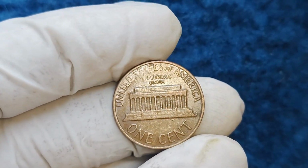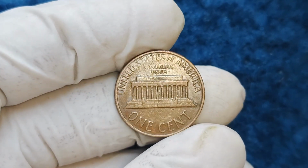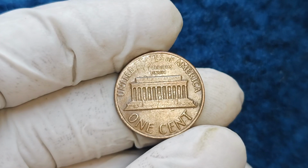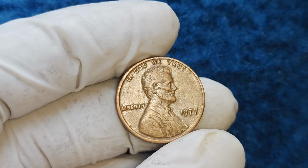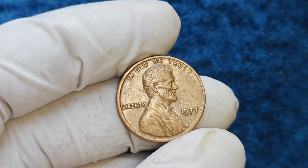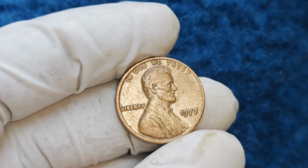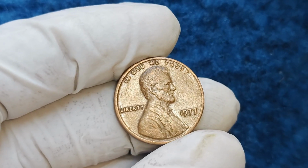We're talking about the 1977 no mint mark Lincoln penny, a regular looking coin that's anything but ordinary. This little copper beauty has been found in circulation, hiding in pocket change, and one of them recently sold for a jaw-dropping $1.30 million. Before you start flipping over every penny in your house, stick with me because I'm going to break down exactly why this coin is so valuable, what makes it special, and how you can spot one.